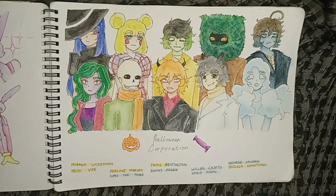These are my OCs in Halloween Corporation. I made them during a 9th grade economics class project. The premise is like The Office, but make it Halloween. They are fun and cute.